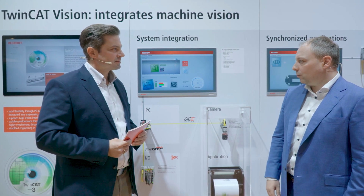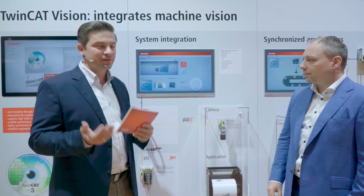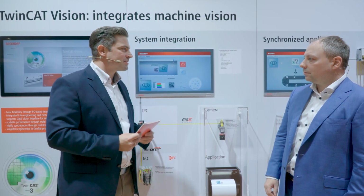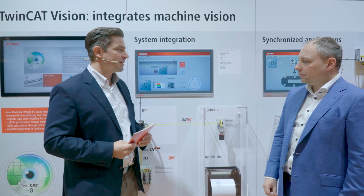Okay. Maybe you can also give us a short explanation about TwinCAT Vision, because I'm not sure if everybody is aware of the software suite TwinCAT Vision. So what is the difference between our TwinCAT Vision software and maybe other vision softwares in the market? So the main difference is due to the deep integration that we did with the vision solution in our TwinCAT environment. On one hand into the engineering environment and also to the real time.